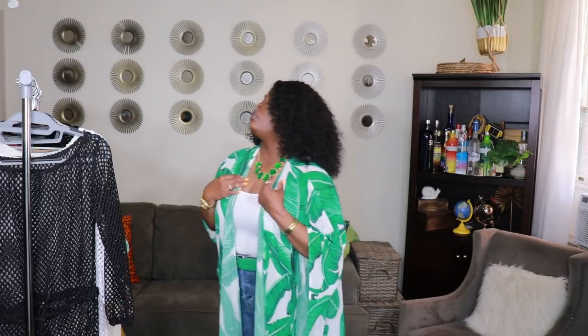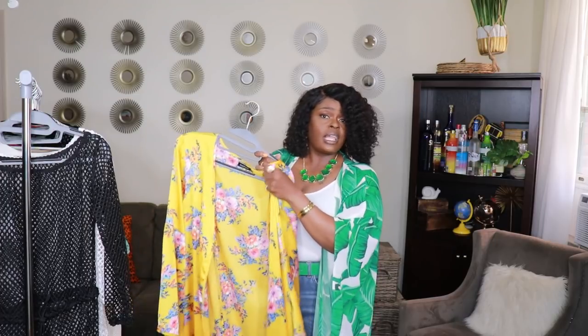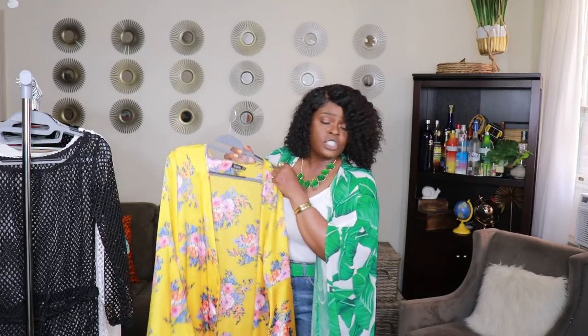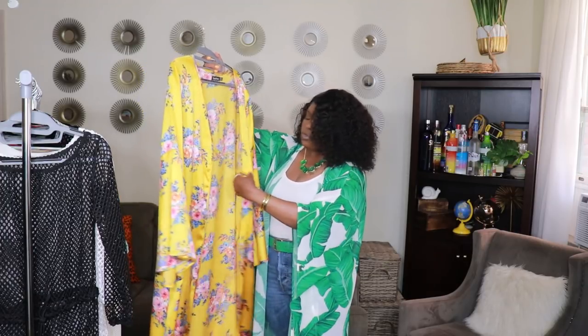Now we're gonna get into some of the non-traditional cover-ups that I really love. You don't have to use traditional cover-ups when you go to beach events or any type of water event. You can actually use other things. One of the things I like to use is kimonos. Not beach kimonos, but traditional, regular kimonos that you would wear with jeans or jean shorts. This is one of the kimonos that I really love, and I'm looking forward to wearing to the beach.